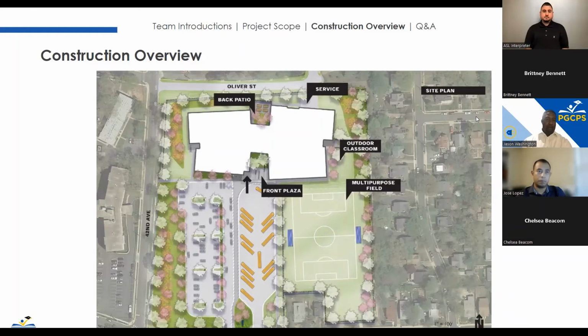Will there be single user or multi-gender bathrooms? There will be gender neutral bathrooms throughout the building. There will also be a bank of gendered bathrooms right next to the cafeteria and the gymnasium. But in the academic floors, there will be gender neutral facilities on both ends of the floor, on all floors of the school.